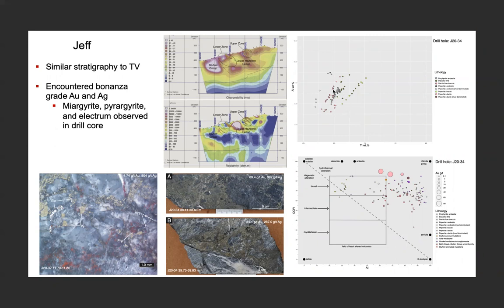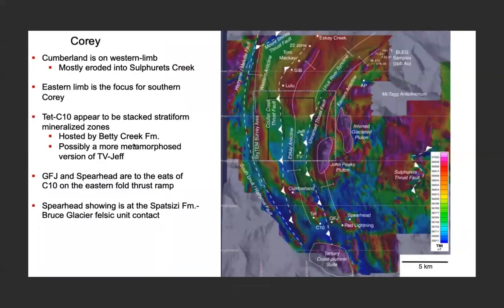We did again our lithogeochemistry and chemostratigraphy to show where we are in the rock package, and we're also able to show again that hydrothermal alteration corresponds with gold mineralization. We have more than TV and Jeff, though. As you go along on the trends of these newly defined anticlines, we see on our Quarry showing, our 100% ground that's not in the 20% JV with Kirkland Lake, that we have several other showings.